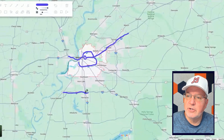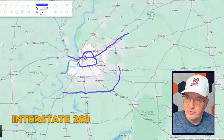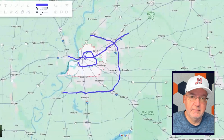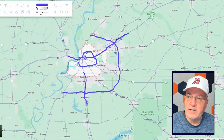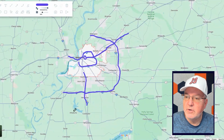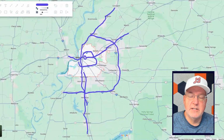But we have the rest of this loop that once it hits I-55, it becomes 269, and it is a new second loop around Memphis and around Shelby County and North Mississippi. It connects I-55 running up through here to I-40 without having to go through Memphis. And it goes all the way over and dead ends here at Highway 51. And 51 also comes up out of Mississippi and comes through. It was the highway before the interstate was put in, and it continues and goes up into Kentucky.